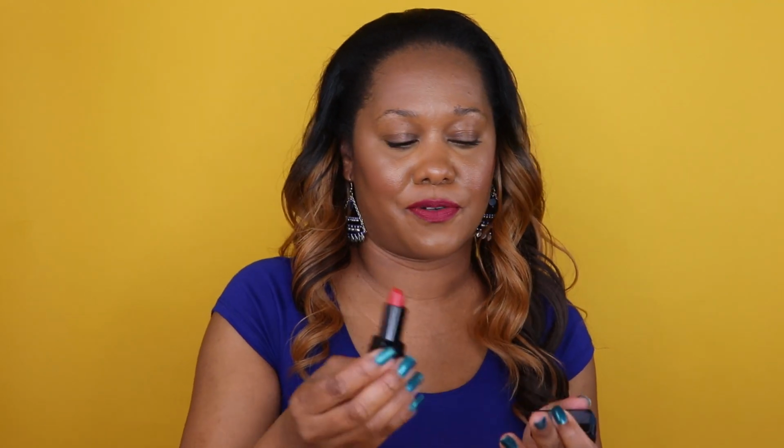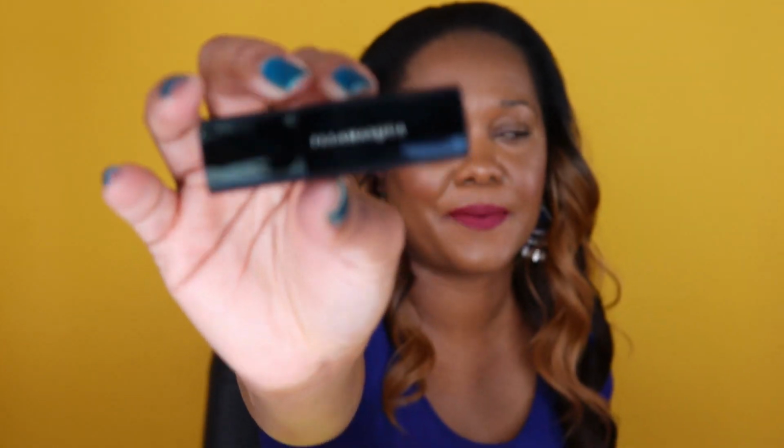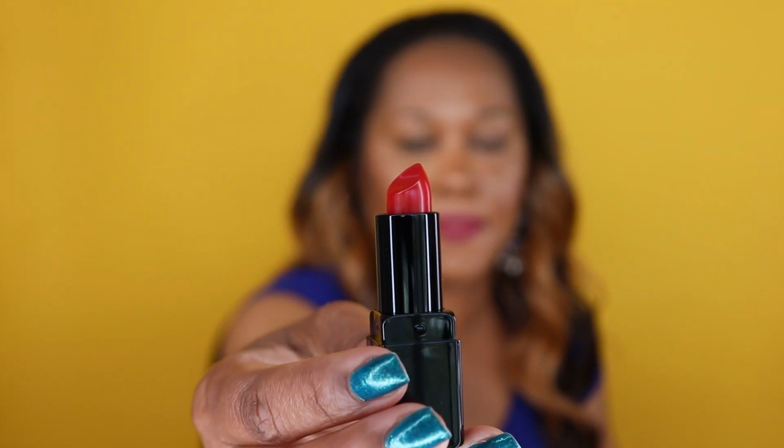Oh my God, that is beautiful. Did I show it to you in the case? I popped it out. That's what the packaging looks like. Very pretty, very sleek. Now let's open it up. When I open it up, that's what that color looks like. I think it's absolutely stunning.